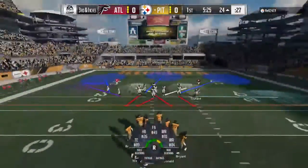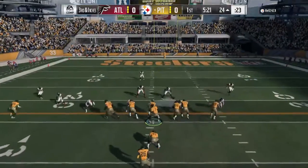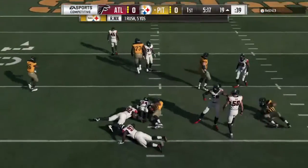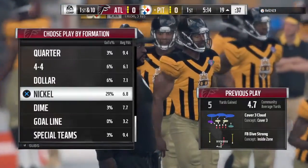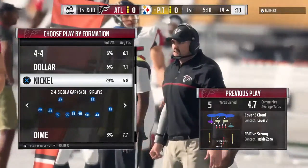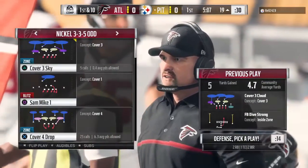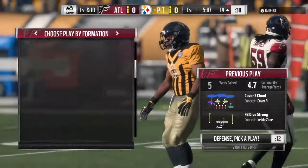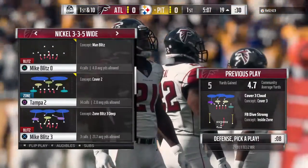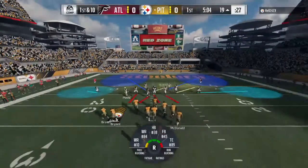And on 3rd down, a nickel formation here defensively. And they'll let their fullback try and push the pile. And he will have the first down across the 20 to the 19-yard line. They get 5 out of that one, and it moves the chains. Offense walks to the line for play number 7 of the drive.